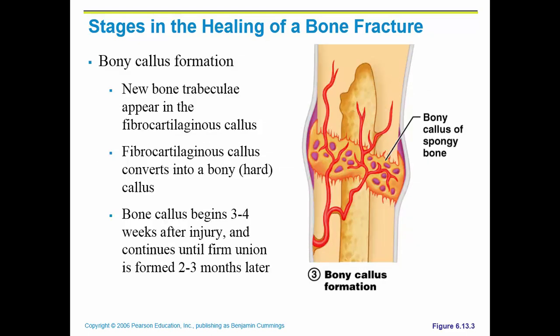Then finally, something called a bony callus forms, and it says new bone trabeculae. If you remember, trabeculae were the bony portion of a spongy bone. So it's a bony callus, but it's a spongy bone callus at the beginning. And it's going to replace the fibrocartilaginous callus. And then eventually it's going to convert into the bony callus that's going to be compact bone.